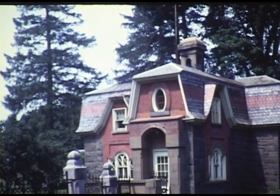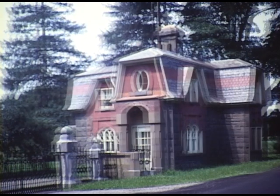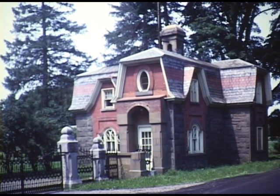Now we're going to Rhinecliff. Rhinecliff was built by William Astor. William Astor was the son of William Astor from Rokeby. He created this estate by buying up small farms.